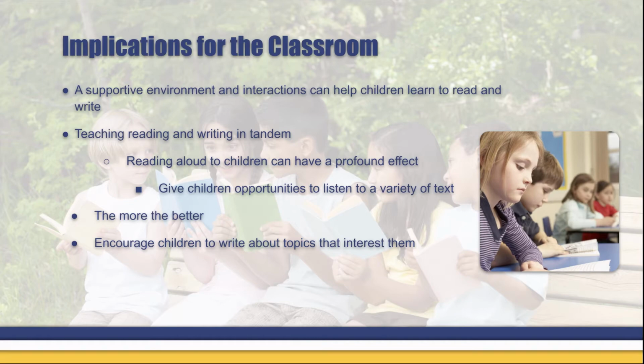We should encourage children to write about topics that interest them as well. When preschoolers are immersed in the engaging act of listening to and imagining elaborate stories, they can create their own stories that help them understand the role of characters, setting, and simple plots.